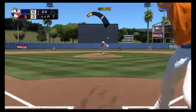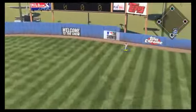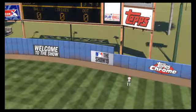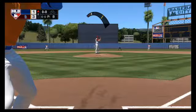Hey, we're still in the early stages of this one. Oh, break out the tape measure. That one is long gone. At the plate, Josh Donaldson. He'll get to take his first cuts here.